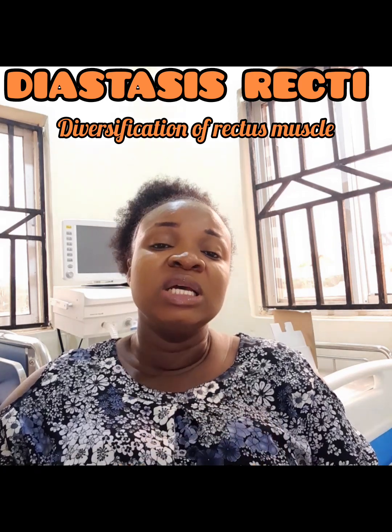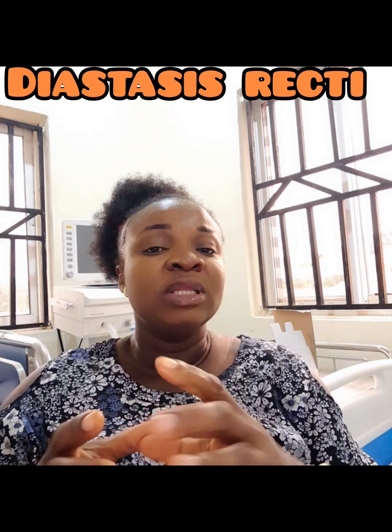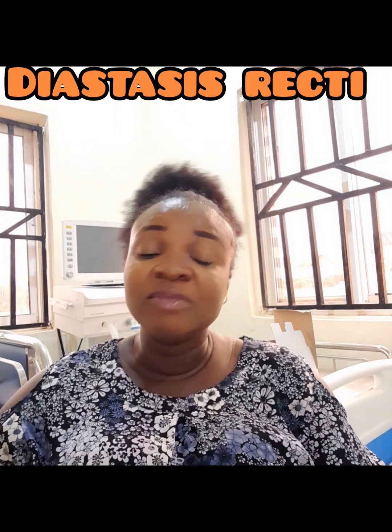And what happens is the person's abdominal muscle is overstretched. If you look at the diagram above, these are the rectus muscles that keep the abdomen, literally the stomach, in place and keep it in shape. When this muscle is overstretched due to pregnancy or following delivery, the muscle gets weak and protrudes, and the person's belly button protrudes. That's why you see someone that has given birth before, and you ask, are you pregnant again? And the person will be like, I just gave birth. Sometimes it doesn't go back, but with exercises it can go back. So stay tuned. Today we'll be talking about diastasis recti.